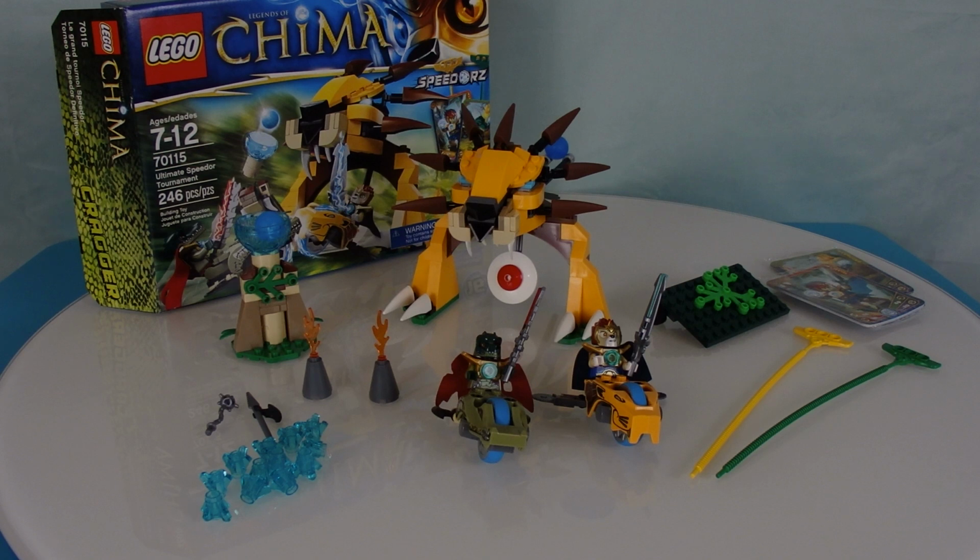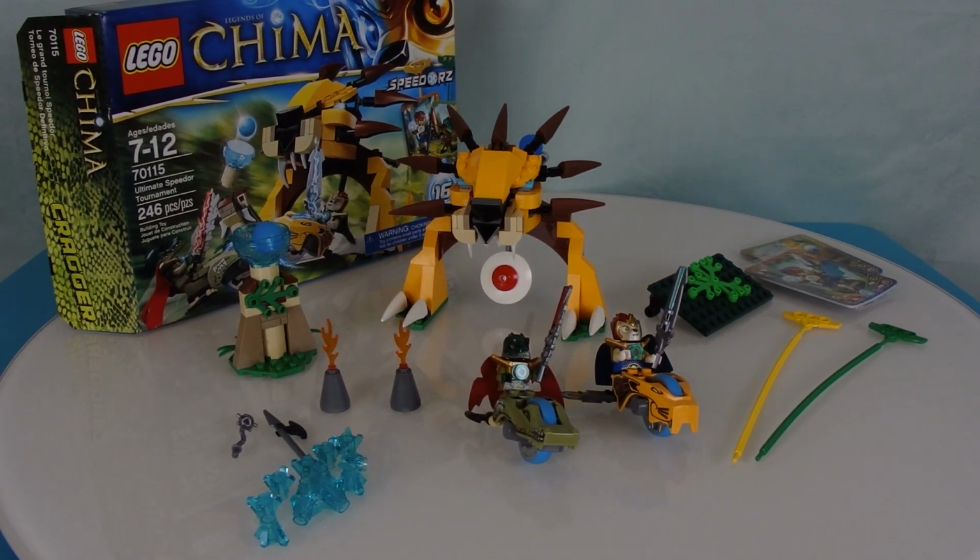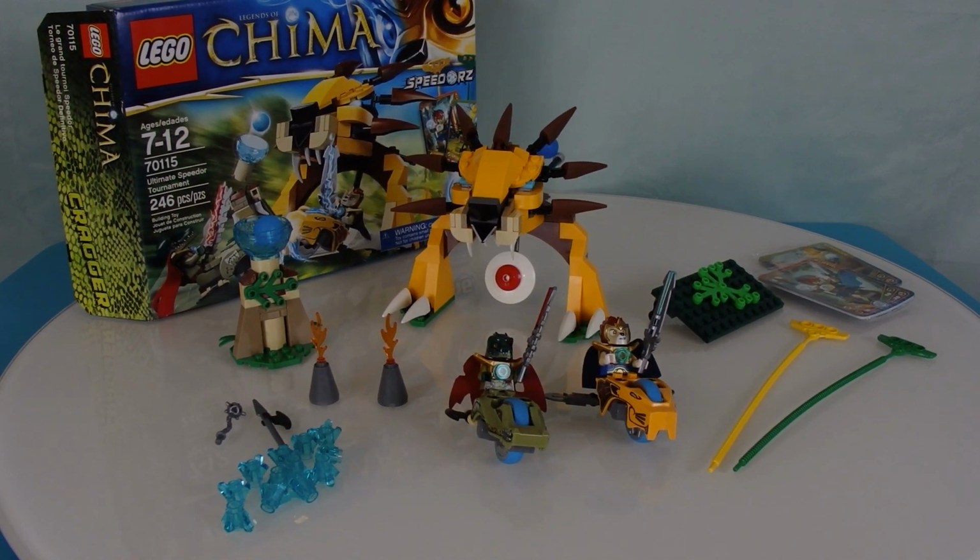So up to this day, I still have that same feeling, but that doesn't mean I didn't have any of the sets. I just didn't have any of the big sets. Most of them were mostly Speedorz, little polybags, and just recently I've covered all the ultra buildable action figures, those large CCBS action figures. And if you haven't checked those out, then go check those out before watching this one.